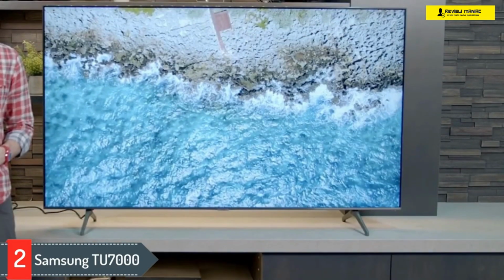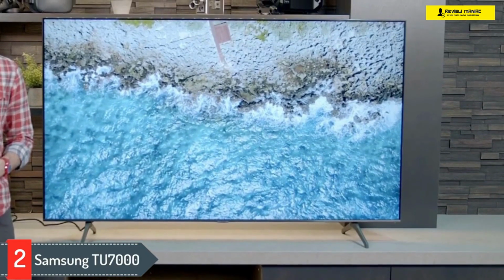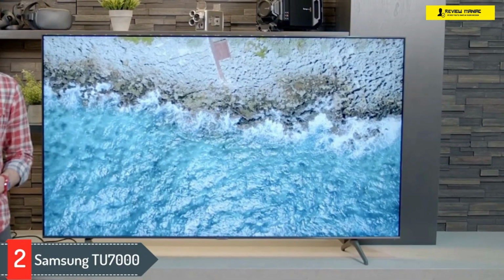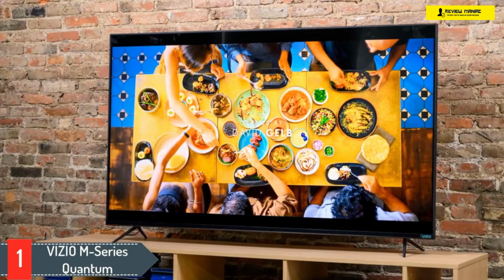The TV supports HDR10 and HDR10 Plus, but doesn't get bright enough to make highlights in HDR pop as they should. It also has narrow viewing angles, so the image loses accuracy when viewed from the side. Number 1. Vizio M-Series Quantum.